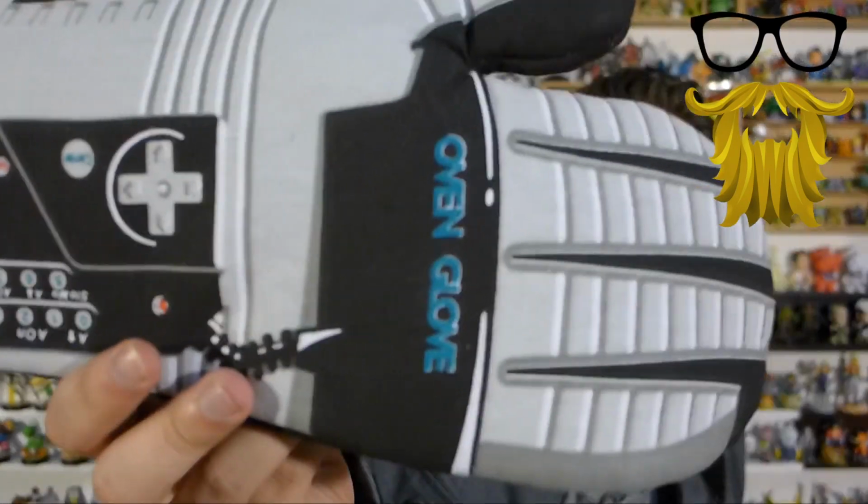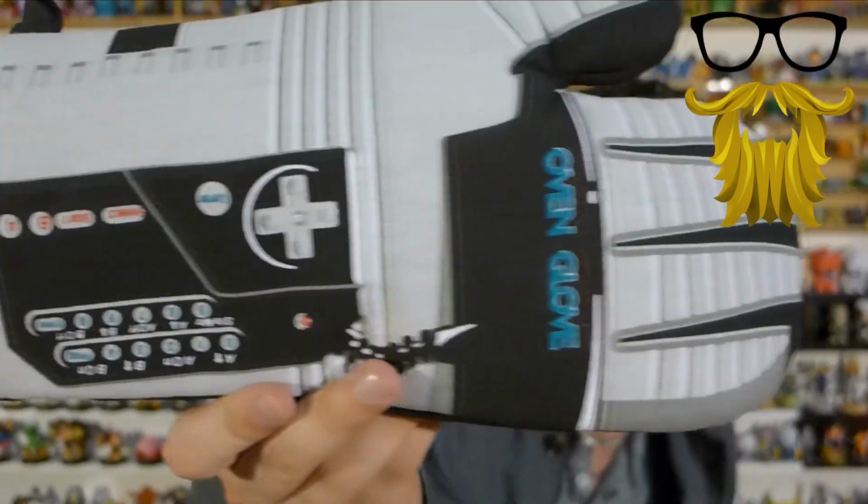And let's see what else we got in this box. This looks like an oven mitt. Oh man, okay, so this is an oven mitt. For those of you who don't recognize what this is, the Power Glove. And what the Power Glove is, for all you youngsters, this was back in, I believe, the 80s? It might have been early 90s, but basically it was a glove that was a controller to the Nintendo Entertainment System, the original one. And really all it was a glove, and you have the controller on the side.